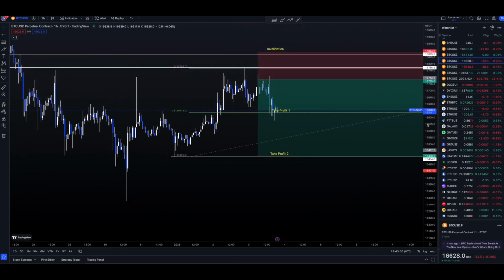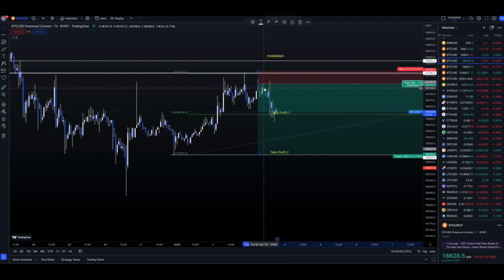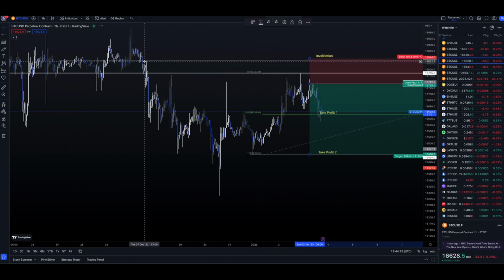Yeah, so this was the play. I originally had the invalidation set above this high, but then I thought we might get a scam wick while I was sleeping, just to take out these stop losses, because we know that's an area of liquidity above here. That's where most people are probably posting their stops. So we put it above this high here.